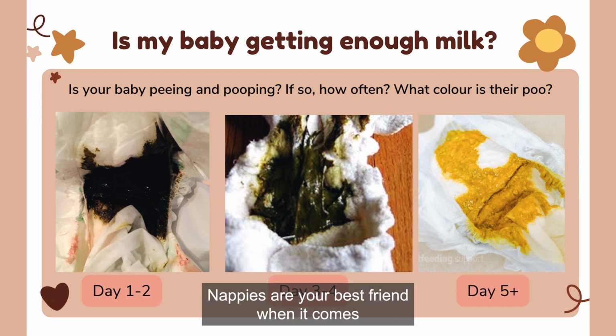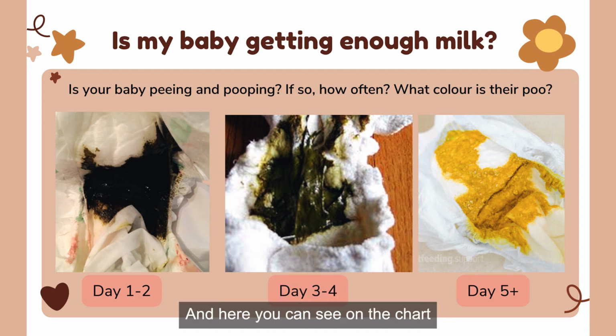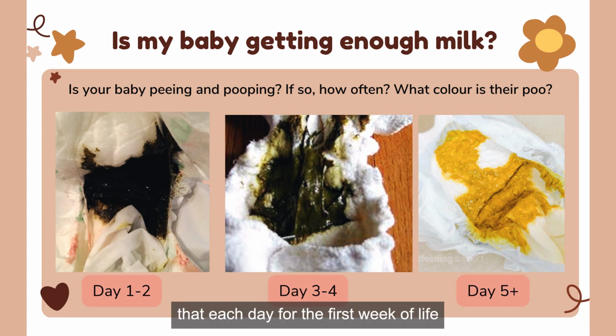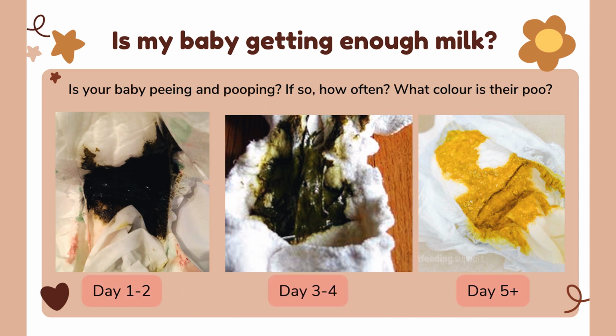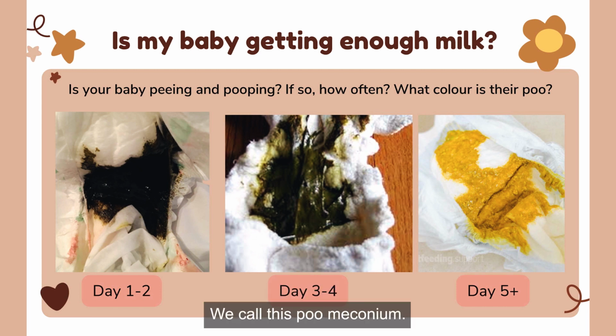So nappies. Nappies are your best friend when it comes to working out how much milk your baby's getting. And here you can see on the chart that each day for the first week of life can look slightly different in what to expect. So let's have a look at day 1. On day 1, we expect at least 1 poo. Now, if you get more than this, that's absolutely fine. But we want to see at least 1, and it's usually very black, dark, and sticky. It looks like tar. We call this poo meconium.